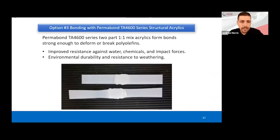So yeah, the third option that we're going to be discussing is the Permabond TA4600 series. We've heard about the various treatments, the corona treatments, the plasma treatments that allow you to use various adhesives. We've heard about the POP, but that limits you to CAs. And yeah, there's different types of CAs. But oftentimes people want to use a structural adhesive, similar to an epoxy or an acrylic adhesive, which is this kind of chemistry.